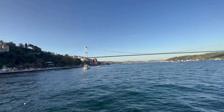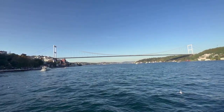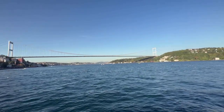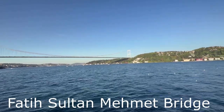Rumeli Fortress was badly damaged in the Great Istanbul Earthquake of 1509, but was immediately repaired. The wooden part was destroyed in the fire in 1746. The fortress was again repaired during the reign of Selim III, 1789-1807.